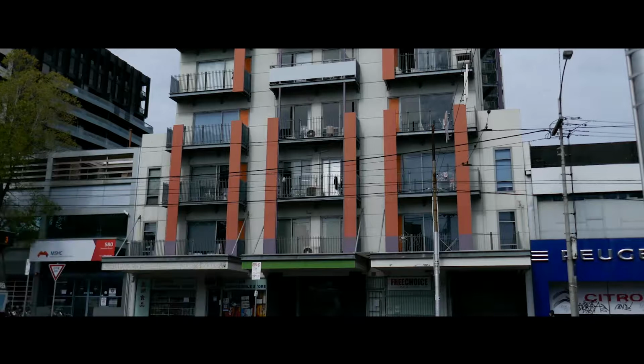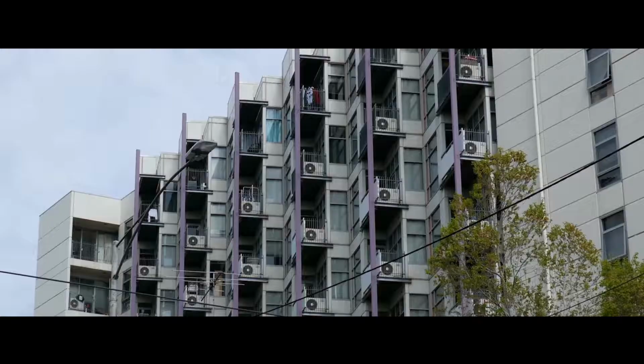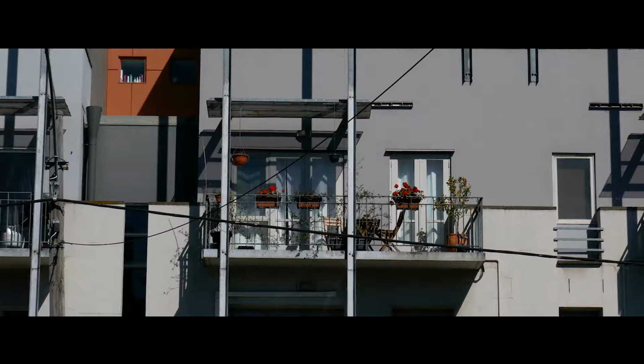Balconies subject to noise and heavy traffic tend to inhabit less furniture and are more often than not used for storage and mechanical servicing. Its quieter counterparts are more successful in promoting comfort in outdoor living.